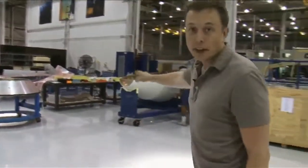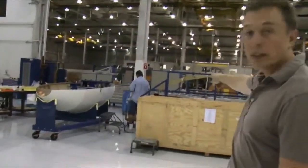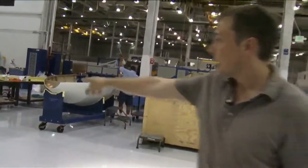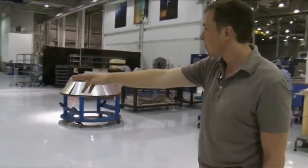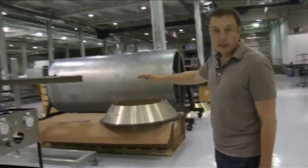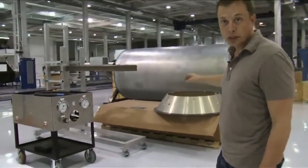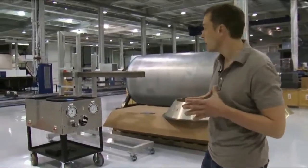So behind me, that's a Falcon 1 half section of a nose cone. That's the tool on which the nose cones are made. That's an avionics, or rather a payload adapter cone. That's another payload adapter cone. That's a mandrel for the Falcon 1 interstage, which is similar to the Falcon 9 interstage. In fact, the Falcon 9 interstage is just a scaled-up version of the Falcon 1 interstage.